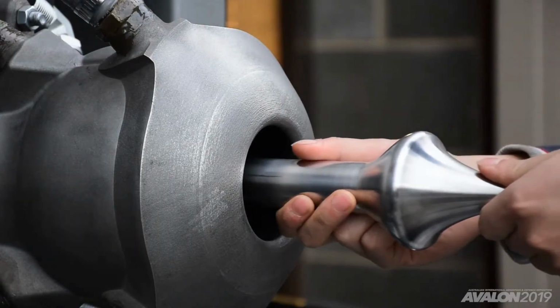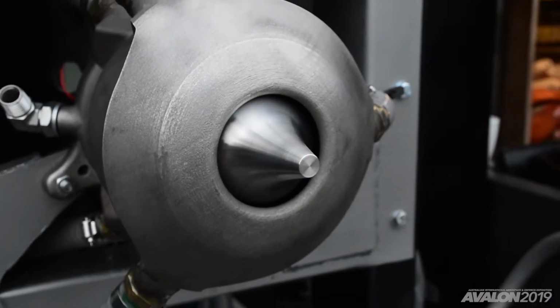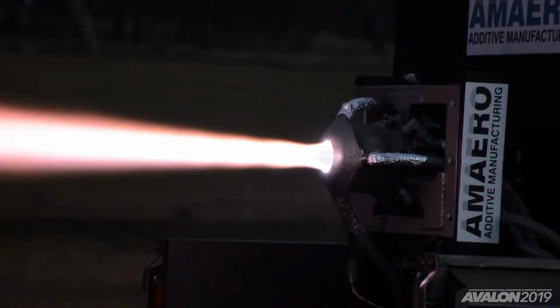This engine produces around 400 kilograms of thrust. A typical engine that you would find on an actual launch vehicle in this size would produce about 1 ton of thrust, and you'd use perhaps 7 engines. To overcome some of the challenges with cooling the engine, we've used a combination of fluid mechanics knowledge and modelling inside the engine, as well as 3D printing.